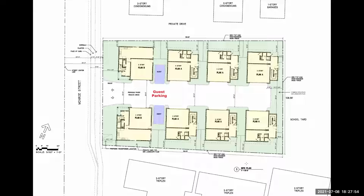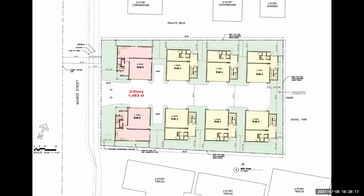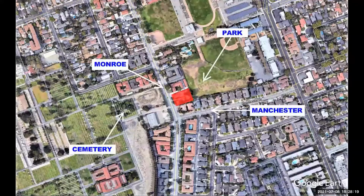I think if you think by setting them back off the street, nobody's going to notice that they're 3 stories, I think you're fooling yourselves. And again, within the neighborhood, there are no 3-story buildings. The buildings on Monroe Street within the general area are 2 stories. On Manchester and Highland, they're 1 story and 2 stories. So I think 3 stories is not in keeping with the neighborhood. So I have a problem with that.